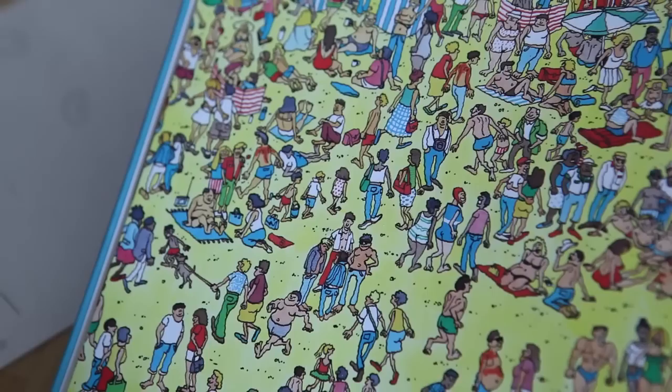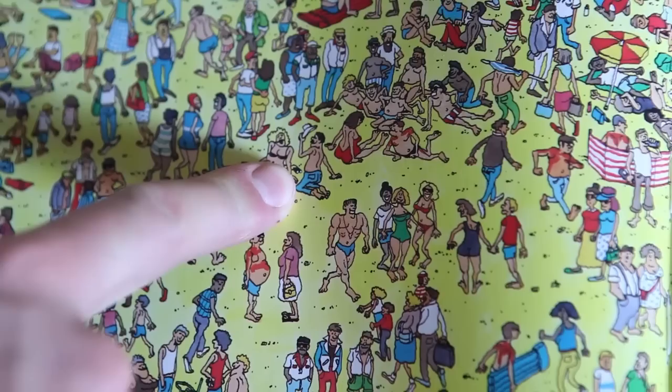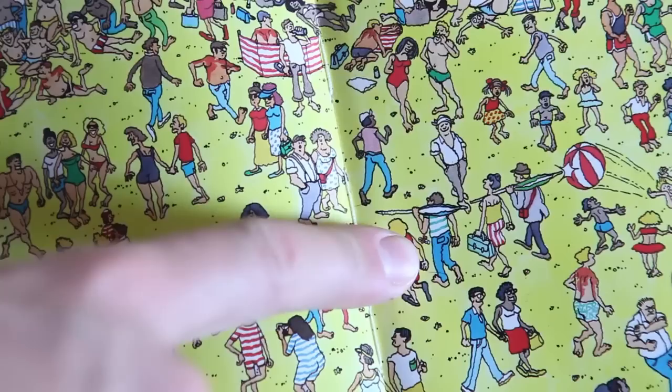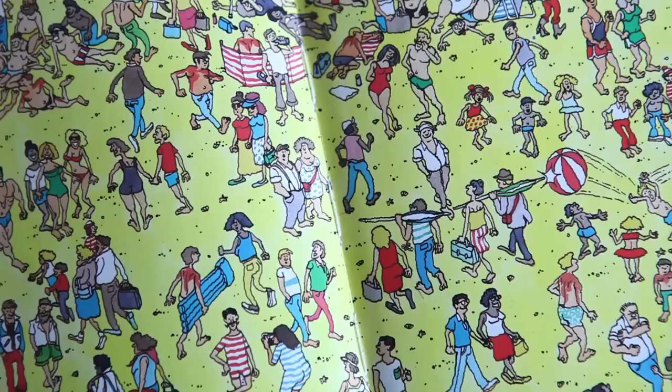What else? The scroll, obviously. The binocular and the scroll. First the binocular that are over there, between the two people. And the scroll here. It's always between people. I think it's easier to confound it. I think that Martin Handford used this technique to improve his ability to hide items. Wow, he's a genius.